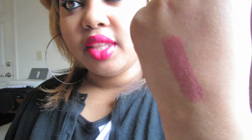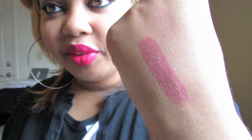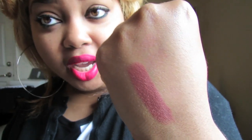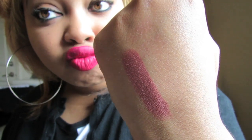Let's see how I want to do this swatch. So that is, I want to call it chocolate mousse now. That is Bad Girl RiRi. And that's the color. It's a pretty color. I don't know if it's 100% a color that I would wear if it didn't come out with the Rihanna collection, being quite honest. But it's nice. You can throw it on every day.